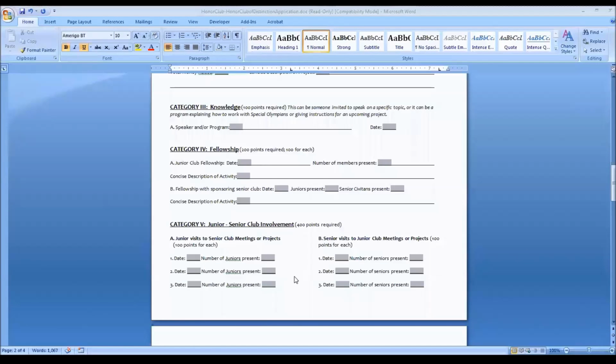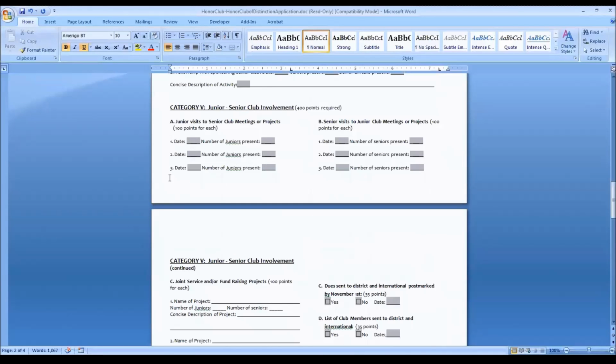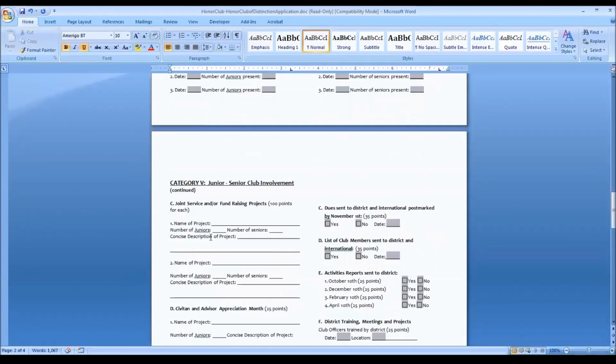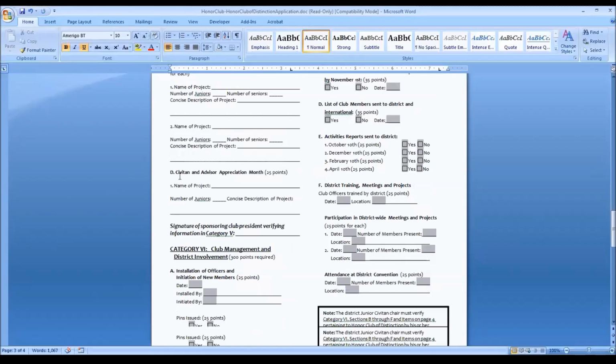Category 4 is junior-senior club involvement. 400 points are required. You can have junior visits to senior clubs and meetings. Once again, you need the date and the number of juniors present. The senior visits to junior club meetings, same thing, date and number of seniors present. You can do joint service and fundraising projects, 100 points for each. And participating with Civitan in Advisor Appreciation Month in April will give you 25 points for these projects.